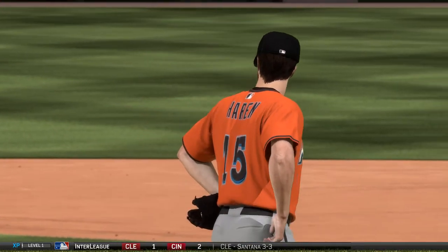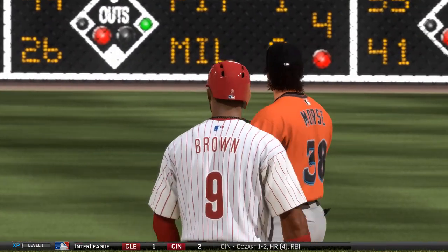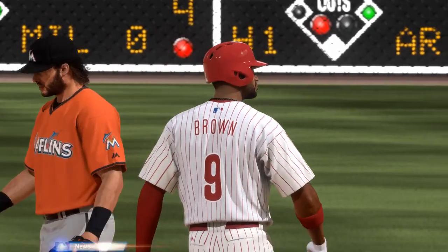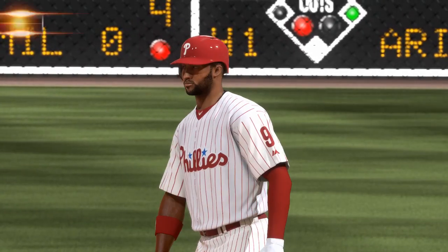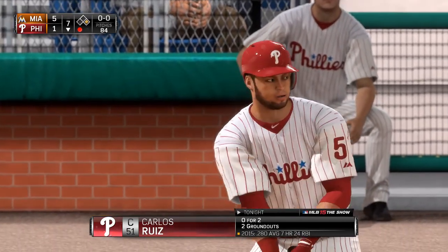Hey, you know what? That's all right. He gave him a pretty good battle up there, and he never gave in to him. A walk you can work around. A home run, you can't. Carlos Ruiz will step in, a ground-out victim as last time.